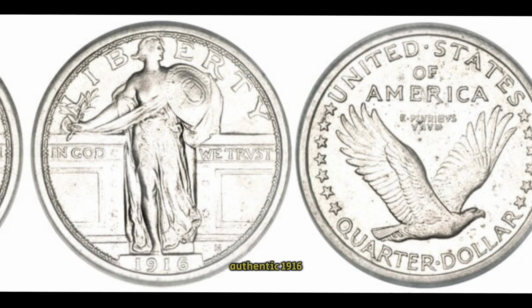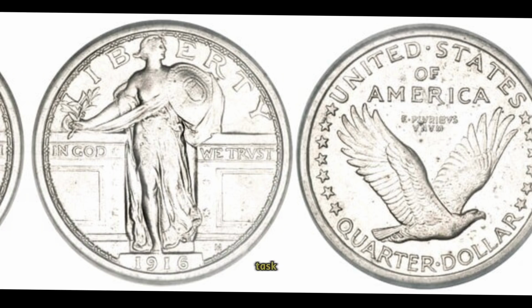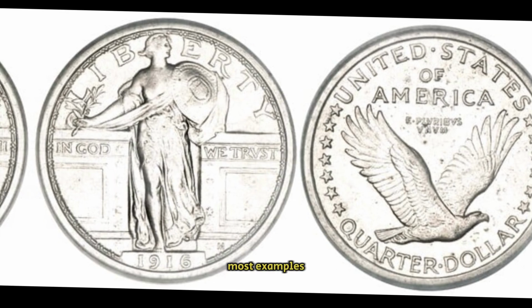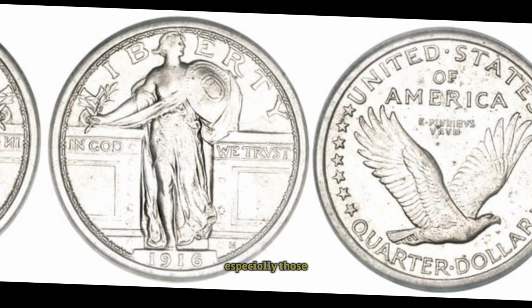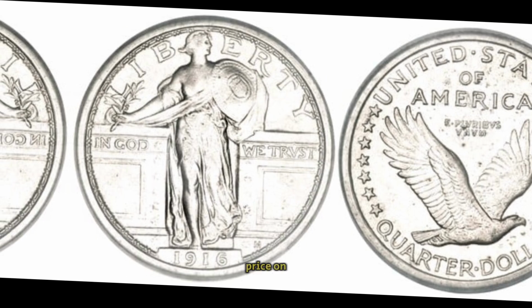Finding an authentic 1916 Standing Liberty Quarter in pristine condition is no easy task. The coins were used heavily in circulation during the time, and as a result, most examples are worn down, with faded details. However, coins that are well preserved, especially those in grades of MS 65 or higher, can fetch a staggering price on the market.